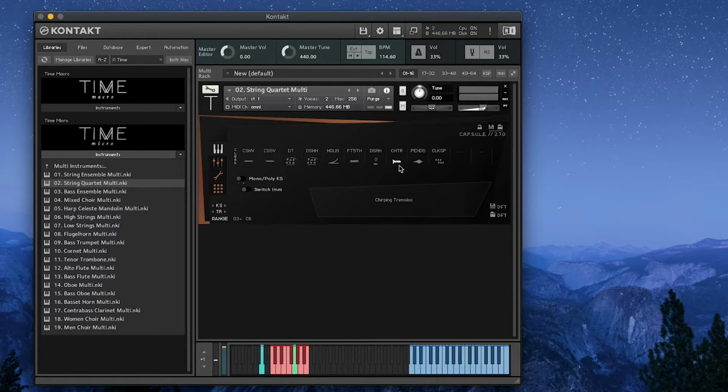Here they're not even making an attempt to stay on a perfect pitch. Okay, pendulum swell. So these are kind of, if you're familiar with 8Dio's arcos, these are kind of the timed arcos, and these have time machine versions as well. I found the string quartet pendulum very bright.